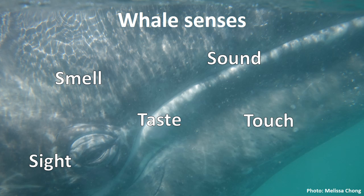Well, sight is first, and whales and dolphins generally have very good eyesight, except for some of the species of river dolphins which are actually blind, and their eyes are on the side of their head. But why can't whales use their eyesight underneath the water? Well, it gets too dark and murky. Sunlight only reaches to about 200 metres deep in the ocean, and some whales will dive much deeper than this to find their food. So sight is not a whale or dolphin's main sense.